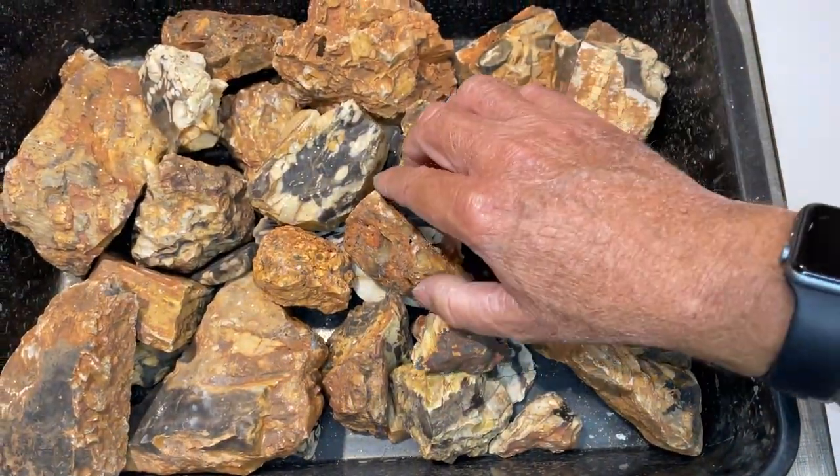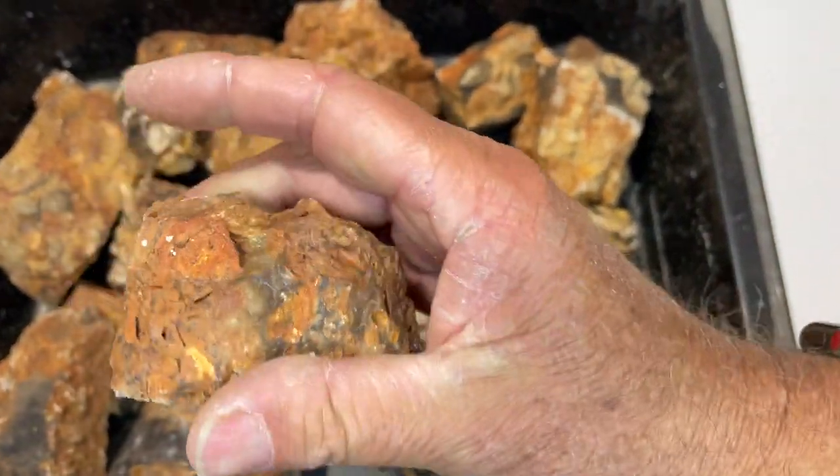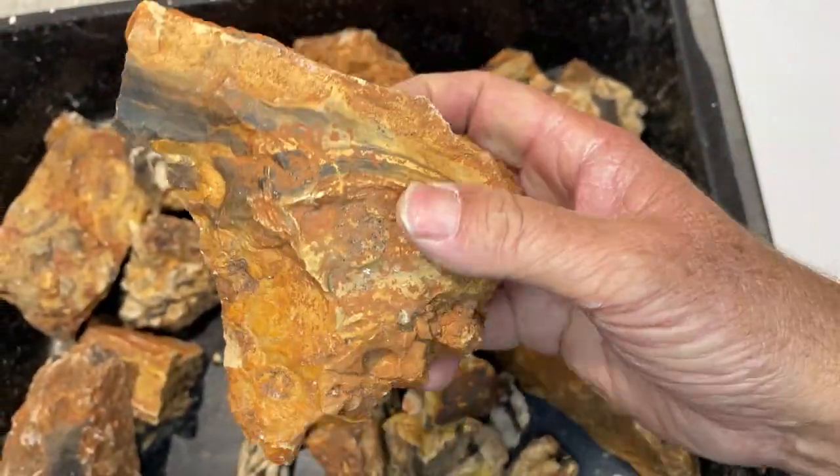So like I say, some of these I don't know if they're the one I've had cut already. I'm pretty sure that's peanut wood. That one I don't know, but we'll just make it up as we go and see what we get.